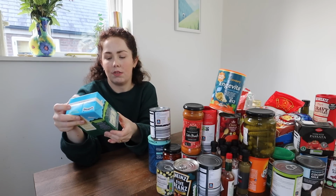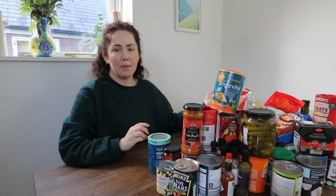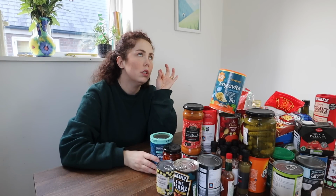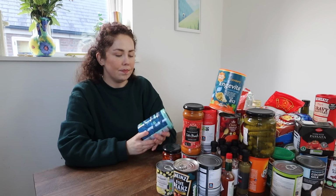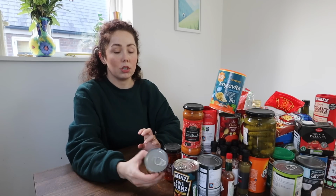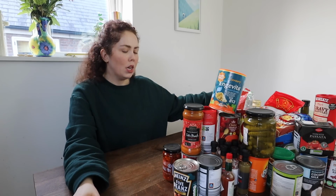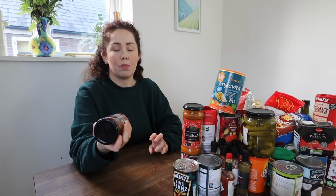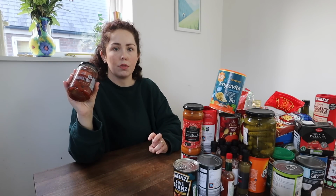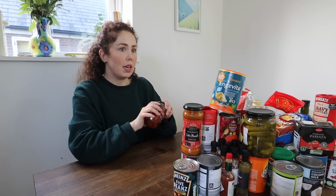Then we have this, which feels like it's been in there a long time. Yeah, this went out of date in July 2022. We've got a tin of black beans. Black beans are great for adding into your chilies, but also making burritos. Oh, I'm gonna make homemade burritos soon. We've got some tuna in spring water, 4 cans, which is good. We've got a whole can of sweetcorn, so that's good to know because that will go with the burritos. Unopened jar of sun-dried tomatoes from the deli, Aldi, which is very good to make pasta dishes with.